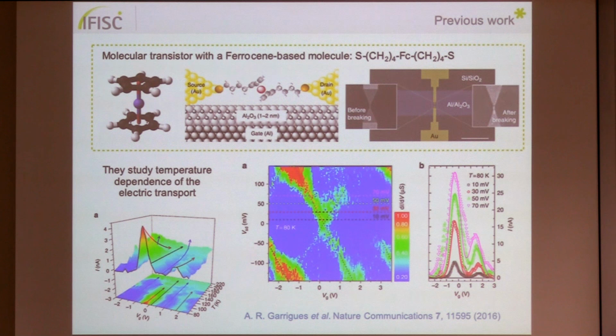And then this is, again, the current as a function of the gate voltage, to show that they have some tunability as a function of the gate voltage. You can actually sweep across these resonances with the help of this gate voltage.